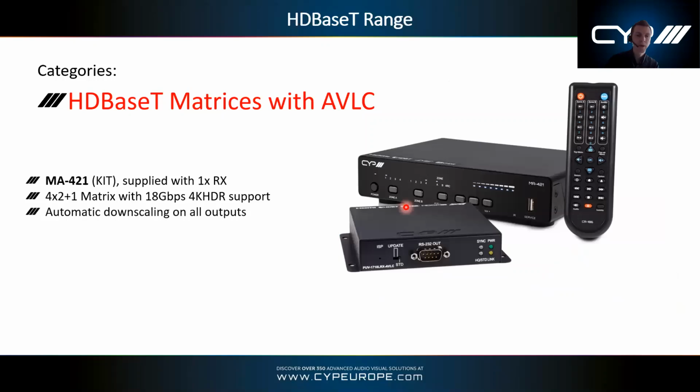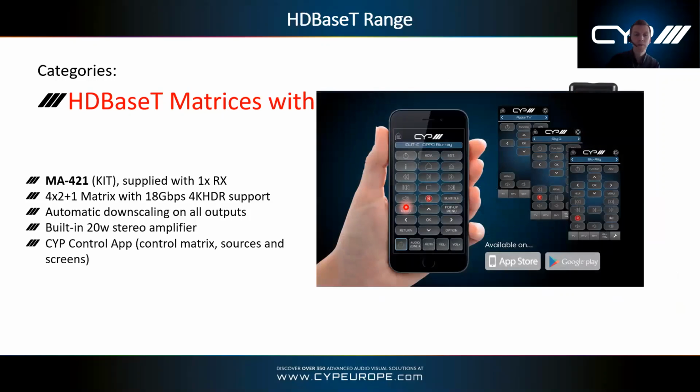Exactly, yeah. Again, this has that automatic downscaling on the HDBaseT outputs. So again, you're taking that hassle out of installing it into a property. As I said, built-in stereo 20-watt amplifier. You can then download free of charge, of course, the CYP control app.